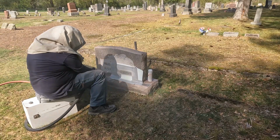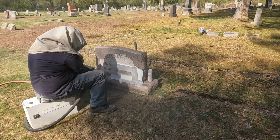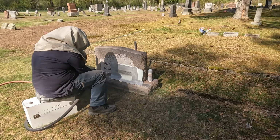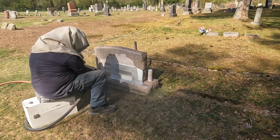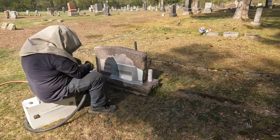It looks like he did the years. Now he's working on the month and the day, and he'll probably go back over everything once he gets it all down to about a depth, and then he'll finish off to make it all nice and uniform. It's always one of the big things. You're looking to get things as uniform as possible and to match the depth that it was done.